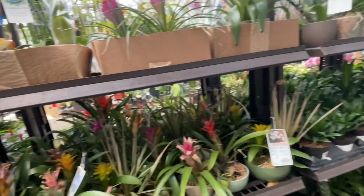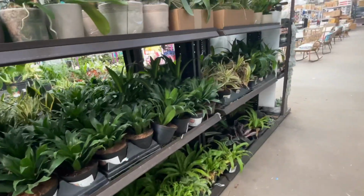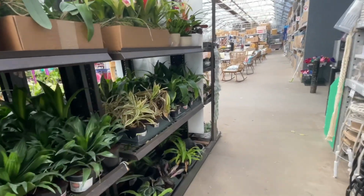And it doesn't seem like there's anybody taking care of them, because I know when I take care of my plants, it's definitely an all day thing. And I have less than 100 plants, so there's that.